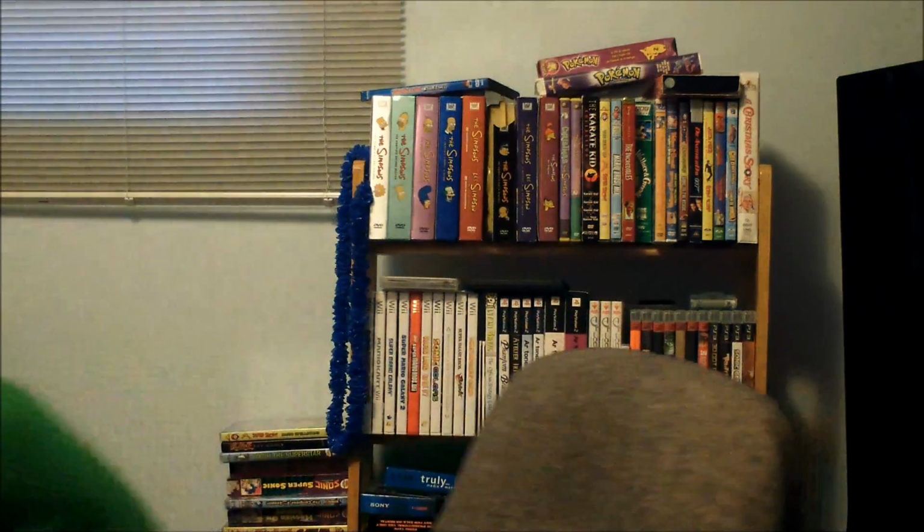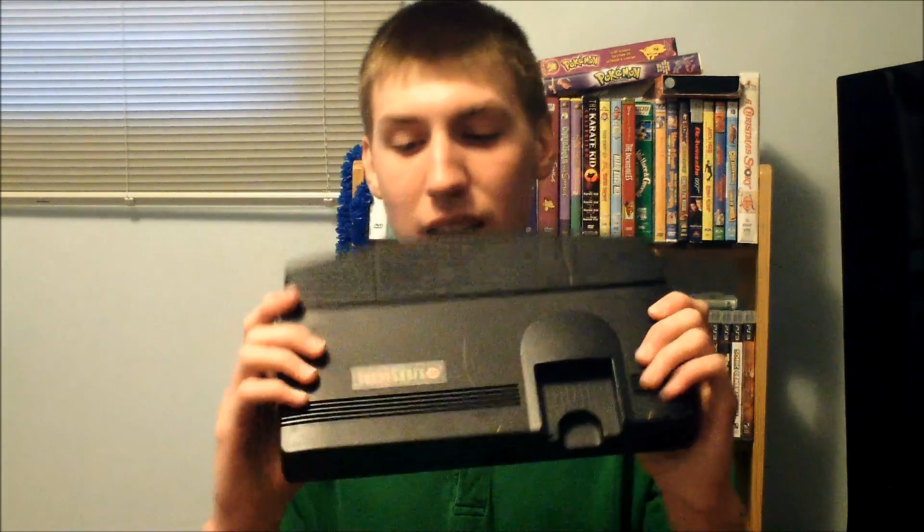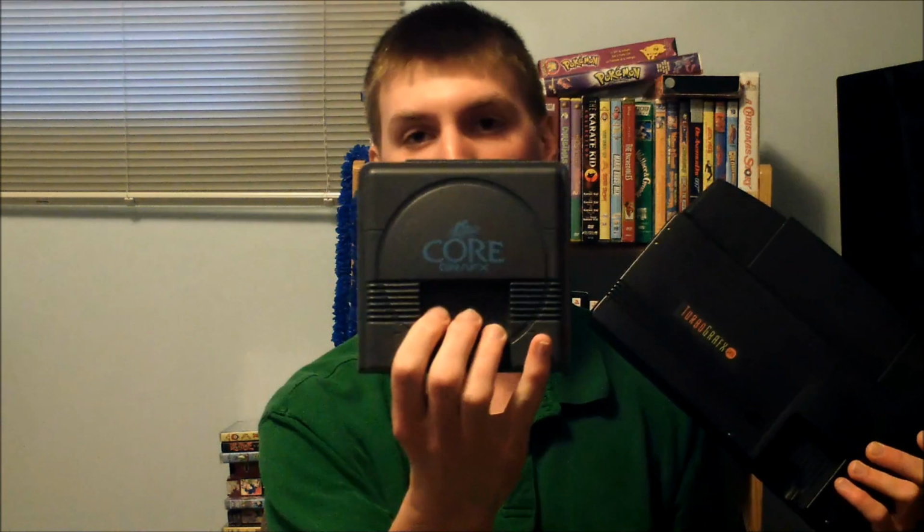It was released under a different name in North America, and that name was the TurboGrafx 16. So yeah, look. Here you have the PC Engine Core Graphics. Core Graphics was one of the versions. There's a few different versions of it, although they're all pretty much the same and the same size. So yet the TurboGrafx, it's the exact same thing.